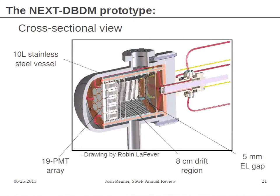So inside, we have a drift region where the particles interact, and the ionization is drifted to an electroluminescent region, which I'll explain in a moment, that converts the ionization to light, which is then read out by photomultiplier tubes. And the size of the vessel is about 10 liters in total, so it fits on the order of a kilogram of xenon gas inside of it, and we operate at about 10 to 15 times atmospheric pressure.